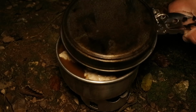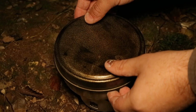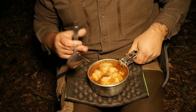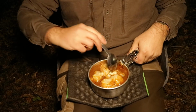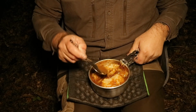And I'll use that this way round. Do it by hand. Some extra space there. Tell you what, this actually looks pretty good. Dumplings have cooked through by the looks of things. They've got some mixed herbs in them. Nice thick gravy.